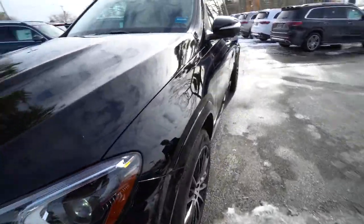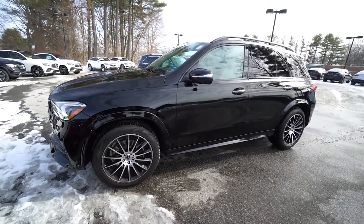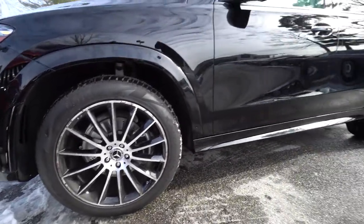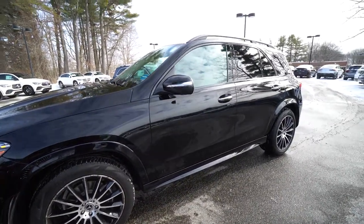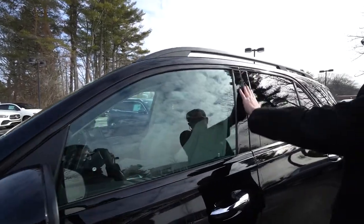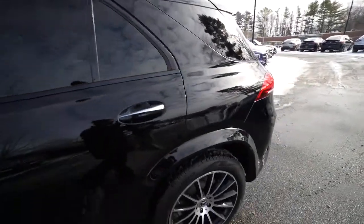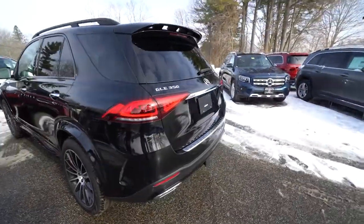When you come around, this one has 21-inch multi-spoke AMG wheels as opposed to your 20s. These are the most desirable wheels that we have currently. You'll also notice the painted wheel well, so everything matches up. This was ordered with what they call the night package, so the chrome that usually goes around your windows is now darkened out, so is your mirror, so it has a very nice, appealing look from the outside. This is a full redesign, so it's completely different than the one you're driving now.